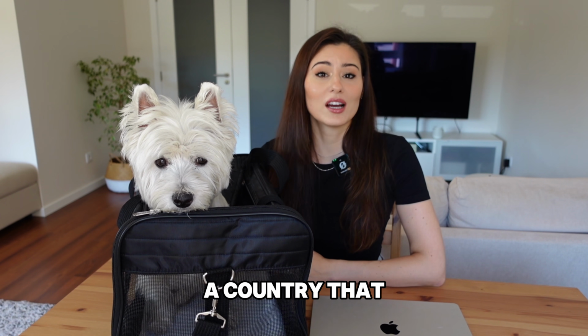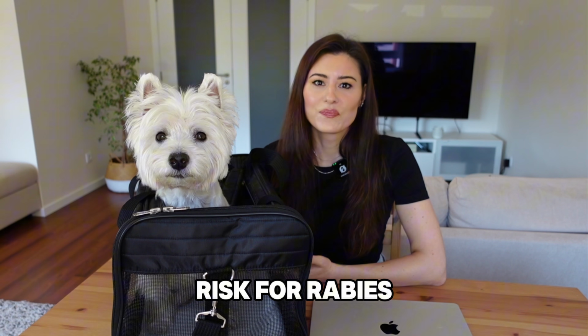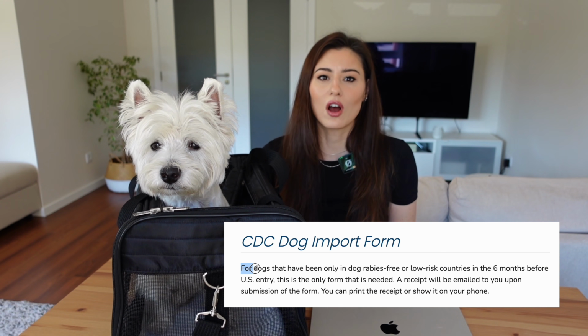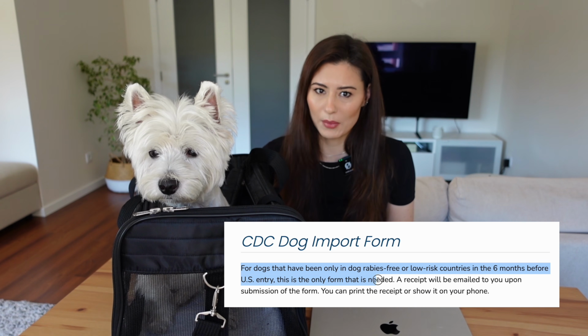And now on to the good news. If your dog is coming from a country that is rabies-free or is considered low risk for rabies, the only document you're going to need is a CDC dog import form. The only condition is that your dog hasn't been in any high-risk countries for rabies in the previous 6 months.